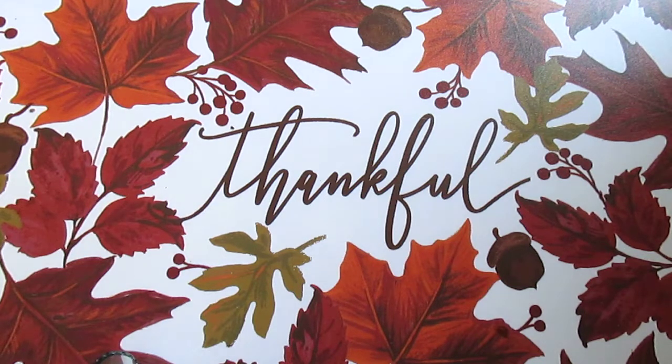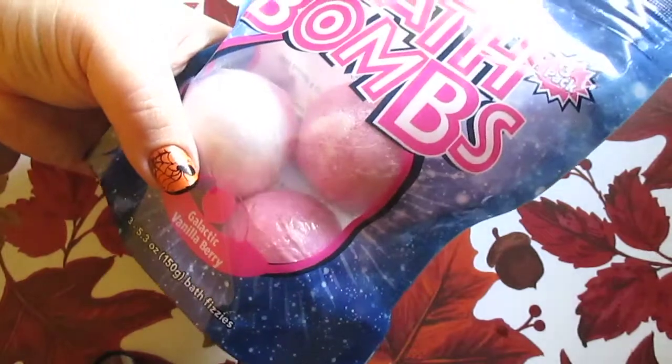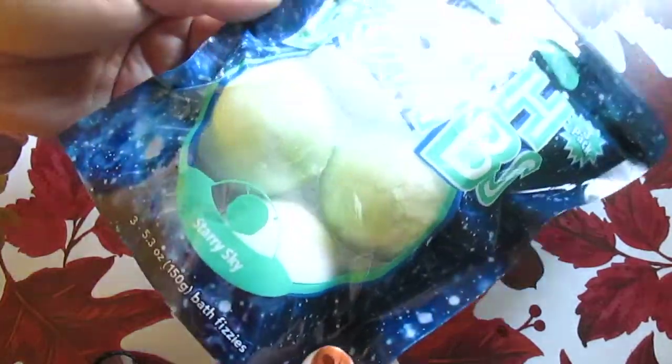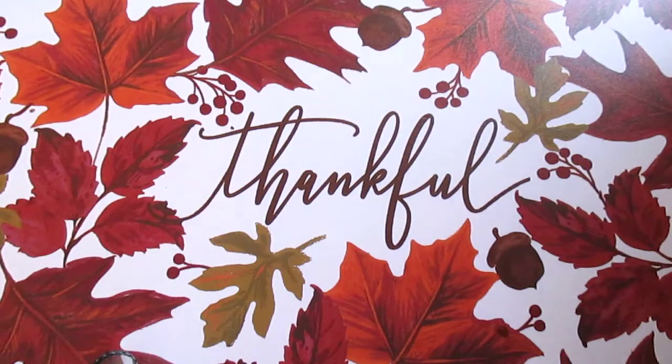I did find some really cool Bath Treasures bath bombs, and this is in Galactic Vanilla Berry, white and pink. They smell amazing through the packaging. This is also new to me, Starry Sky. These are green and white. They smell amazing. My child loves bath bombs, so it was like a no-brainer to grab those.